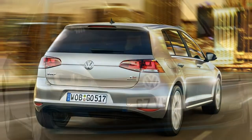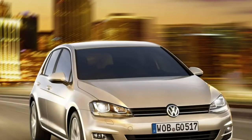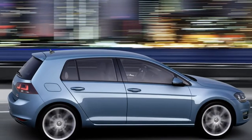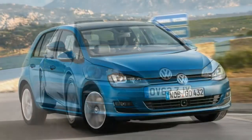Practicality is boosted with a 60/40 split rear seat and a variable height boot floor. Meanwhile, the drudge of urban driving and hill starts is made a little easier by an electronic parking brake. The VW Golf SE is the equipment's sweet spot.